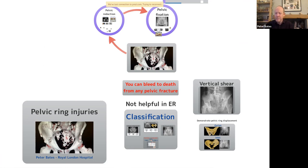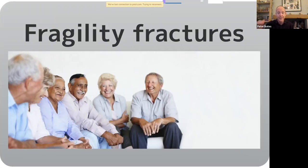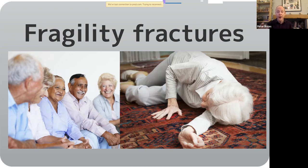But let's talk about some other orthopedic stuff while we're here. One of the biggest things in orthopedics is fragility fractures. Because if you go on Google and put in elderly people, you get pictures like this cropping up. And yes, there are a whole bunch of really healthy older patients. I totally get it. But there is also a very large cohort of people who have falls from standing height.